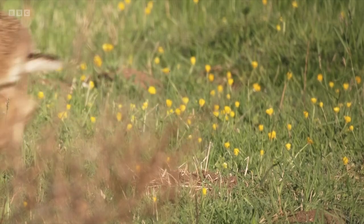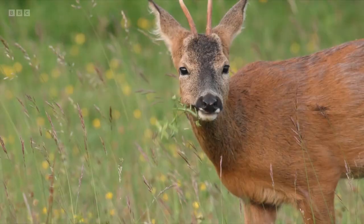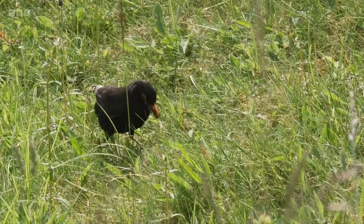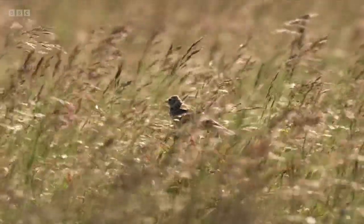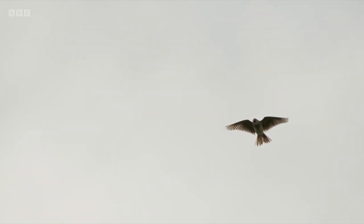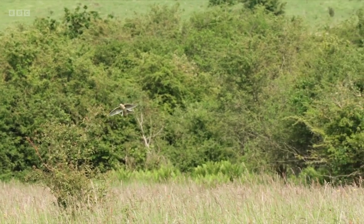Brown hares are common. They love the open areas where they can graze, and then the hidden areas, the taller vegetation. Roe deer here as well. They'll feed in the open pastures, blackbirds gathering insects to feed its chicks, but more than anything else, skylarks. This place is absolutely buzzing with skylarks, flying up into the sky, sometimes hundreds of meters, singing constantly.